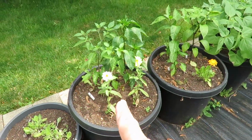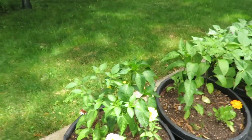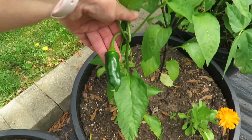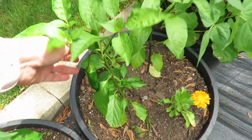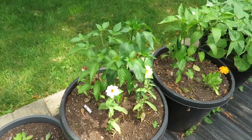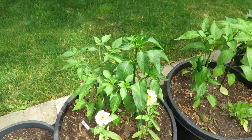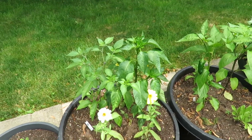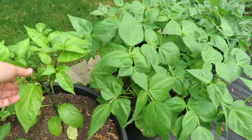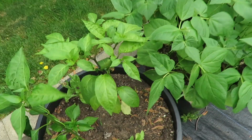In these pots here, I've got peppers. These are all hot peppers. And you can see, here's a poblano. Got a pretty good sized poblano pepper on there already. So they're doing very well. Peppers are perfectly happy in pots. Sometimes I think they almost do better in pots because they stay a little warmer. But yeah, they're doing really well. Even the jalapeno here is forming some peppers.